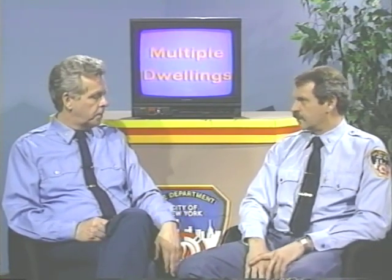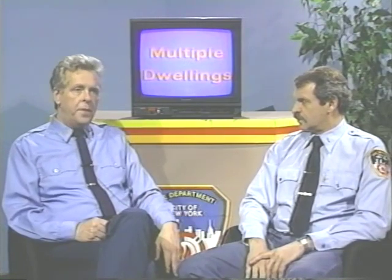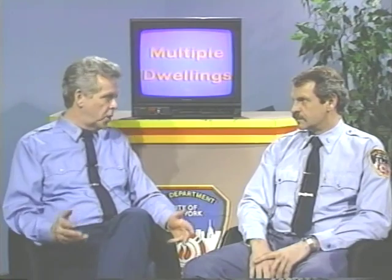So use the rear fire escape to go down. Right. Lou, let's talk about searching. What if the apartments in the fire building do not run from front to rear? Which is the case in many buildings. When that happens, all of the apartments, especially the apartments above the fire, must be searched.